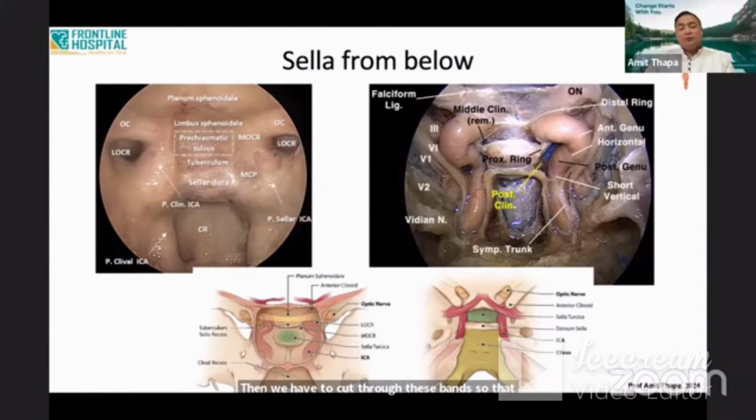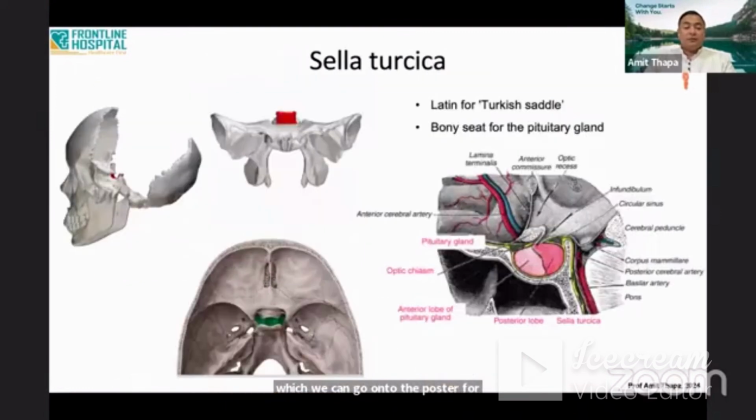So previously, we used to do a depression of the pituitary gland to go into the posterior fossa. But nowadays, we have found that one of the bands can be cut and the pituitary can be shifted to one side to go into the posterior fossa through this. So this is another method by which we can go through the posterior fossa through this route.